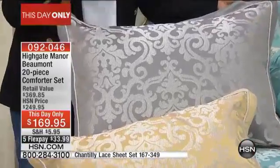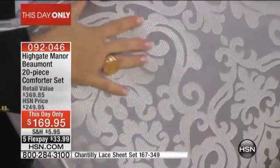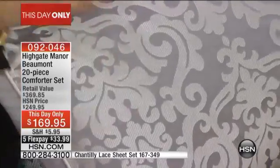20 pieces, I just tell you, this makes my head spin because when I walk into a department store, I am pressed to find 4-piece ensembles. If you walk into your local department store, maybe you'll see those 4-piece sets, and that would be 2 standard shams, a comforter, and a skirt.